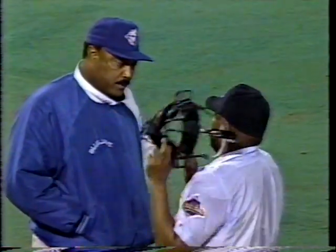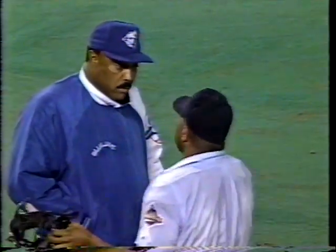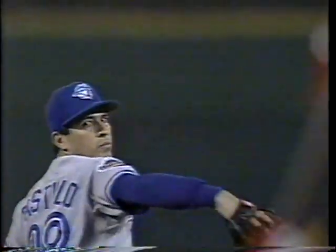And now Charlie Williams is saying go to first, and he's waving the runner in, and that's going to bring Cito Gaston out to argue, because Williams threw his hands up in the air as if to indicate it's a foul ball. Usually when an umpire does that, that means foul ball. There's another way of doing it by brushing one hand over another. That's another way of saying foul ball.